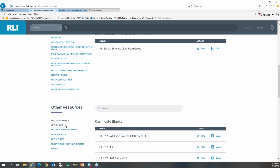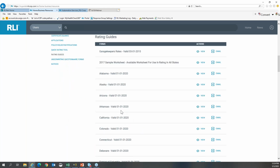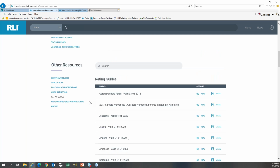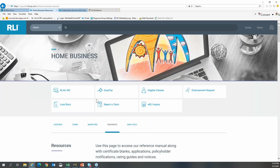Certificate blanks, if you need to fill out a certificate, blank applications, just a lot of information. But the important one is the rating guides that I talked about earlier are right here. By selecting that, we have one for each state. So you can go into that rating guide, print it, view it, whatever you need to do. But those are very important documents that I'd encourage everybody to take a look at. So that's the portal page.